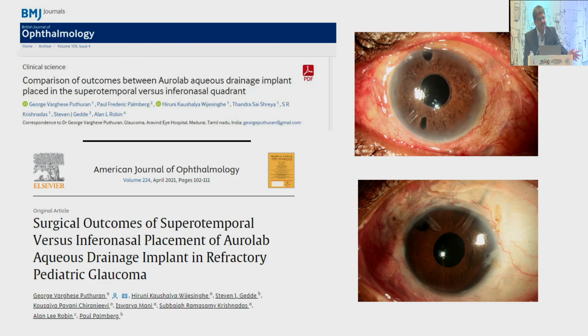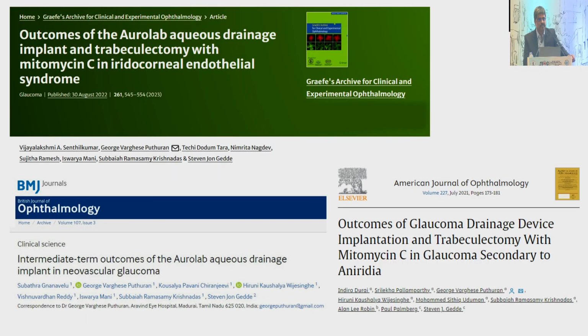We also looked at some practice pattern changes along the way. We looked at our preferred quadrant of choice of conjunctiva for tube insertion. We used to do a lot of infranasal tubes, but we soon realized that even though infranasal tubes are doing as well as the supratemporal tubes in adult refractory glaucoma, the safety and efficacy were being compromised, and now the supranasal quadrant is our go-to quadrant if you need, for any reason, to repeat the GDD.